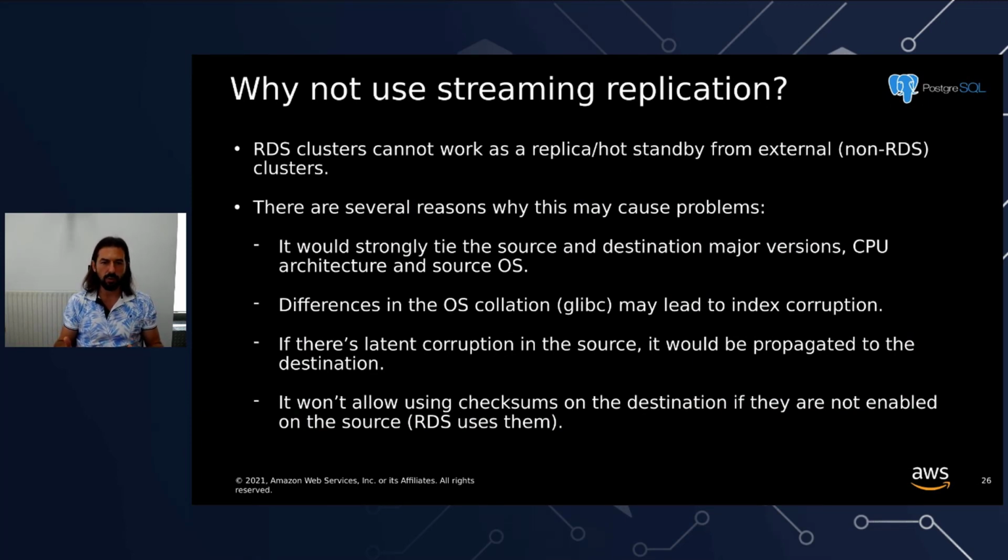This may also answer the question that many people may have about why RDS does not allow you to configure a replica of another external environment by using streaming replication. So why is it not allowed? Well, this is not enabled, and this is a good thing. Even though it may seem like a limitation at some point, it's a good thing.